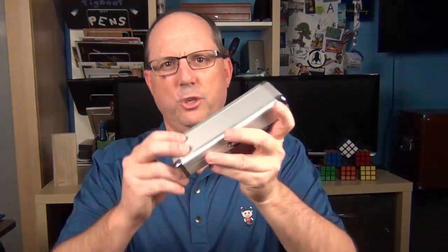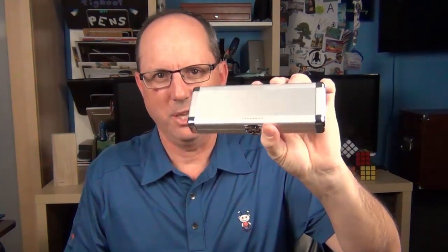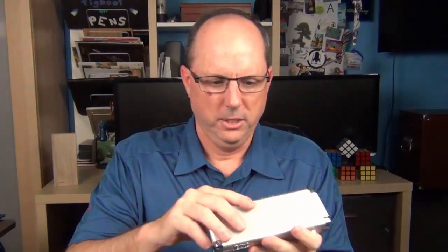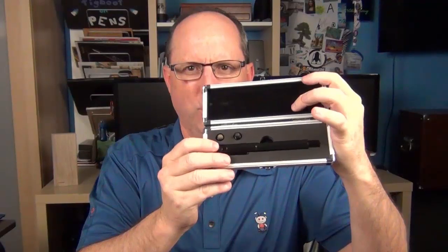The first honorable mention is the only pen that I keep in the box it came in, mainly because the box is so cool. It makes me feel like a secret agent. And that pen is the Levenger L-Tech 3.0. And it comes in this metal briefcase-like case. Inside, the pen actually sits in a little cutaway padding, kind of like a weapon of sorts.